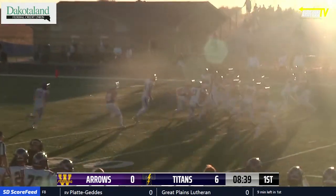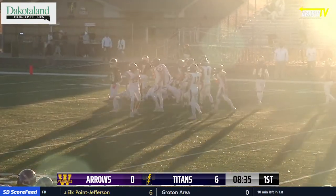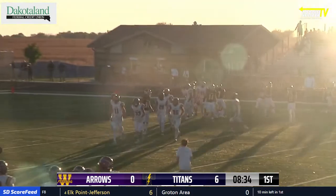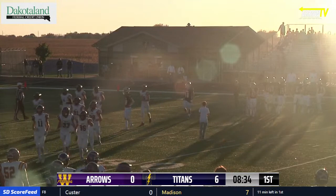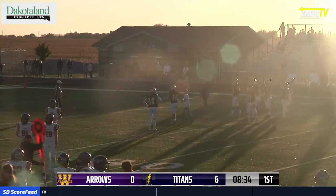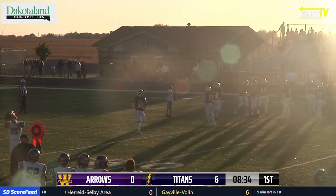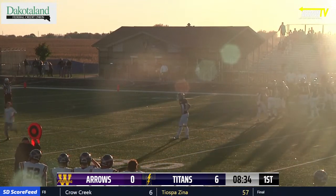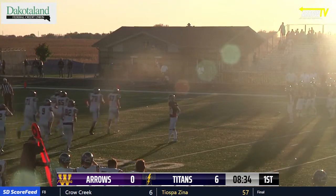So Owen Sparks returns the kick, and he goes right up to the middle of the field, and it looks like he is met by a slew of Titans. Return by number 35. It's going to set up a 1st and 10 for your Watertown Arrows, 20-yard line? Tyler Reed for the Titans. Roughly 20-yard line? Yeah, right in that area. Tough to see. Sparks returns at the 24-yard line, it looks like. Yep. So 1st and 10 for the Arrows on the 24.